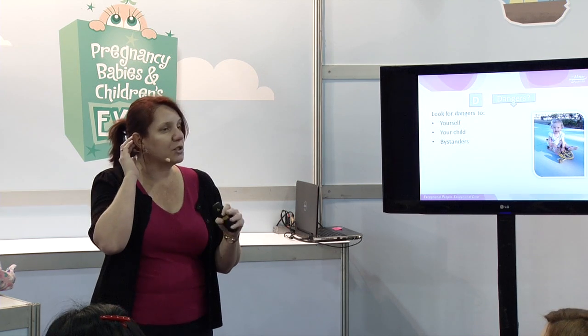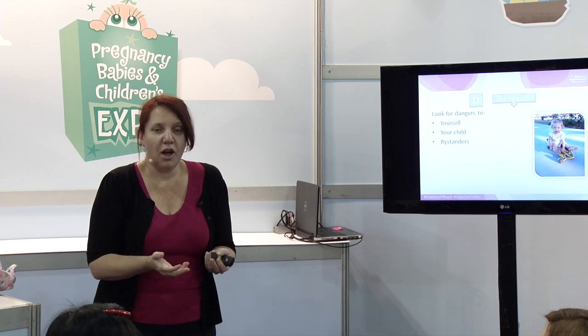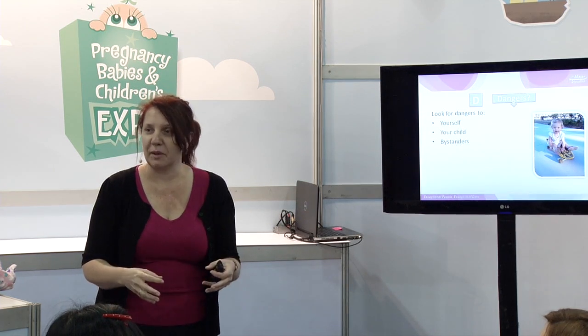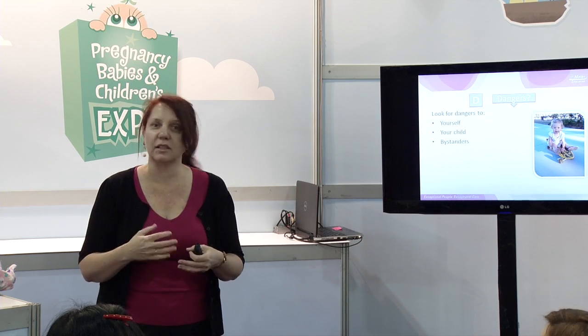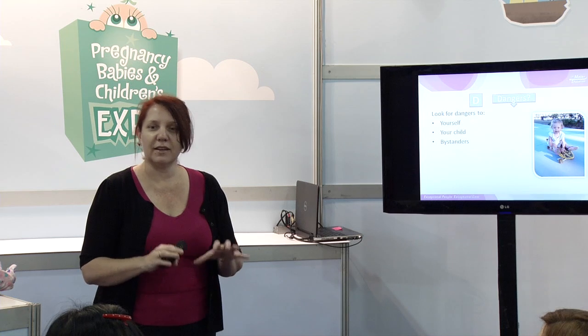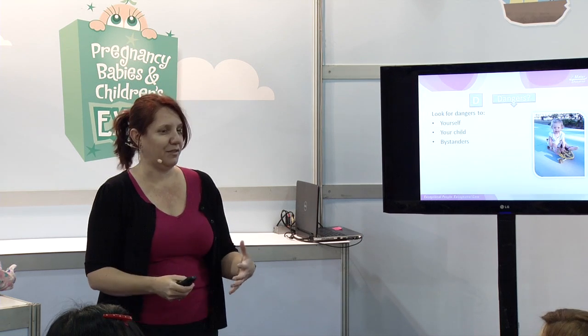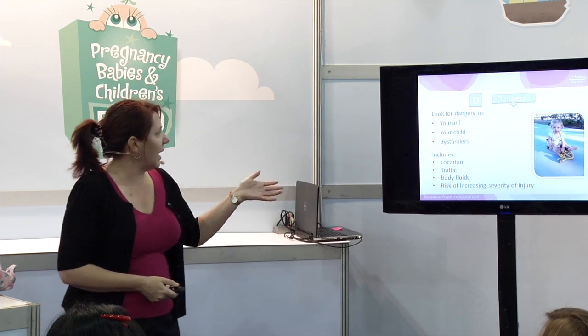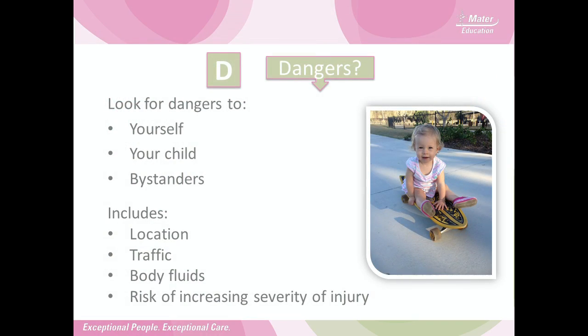All right? And also any danger to your child, because people don't realise that if you actually jump in and do something without having a quick think, you actually could make it worse. All right, so stop, have a look at the surroundings, calm yourself, and then move in. Other things that are considered dangers are the location, traffic, or body fluids. Now, generally they're your babies, so that's probably not an issue in this situation, unless there's other people involved.